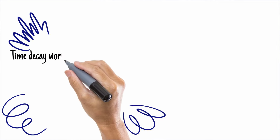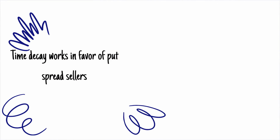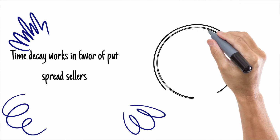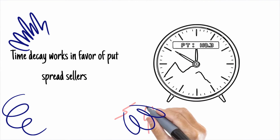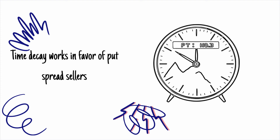Time decay. Options lose value over time, regardless of the underlying asset's price. This time decay works in favor of the seller of a put credit spread, increasing the probability of profit as the expiration date approaches.